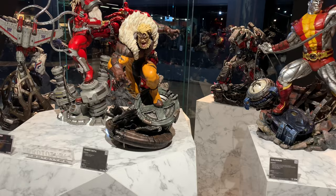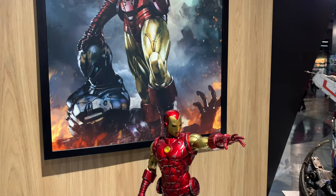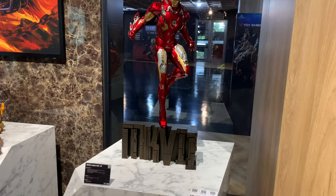Here's that incredible Sabretooth and Omega Red. And there's the Hulkbuster as well. Then here we have the classic Iron Man with the incredible piece of artwork in the background. And those of you that have space for artwork, man, it's incredible to have both pieces. Here we have the Iron Man Mark 7 as well with a very unique base. Very tall piece. Also quarter scale.